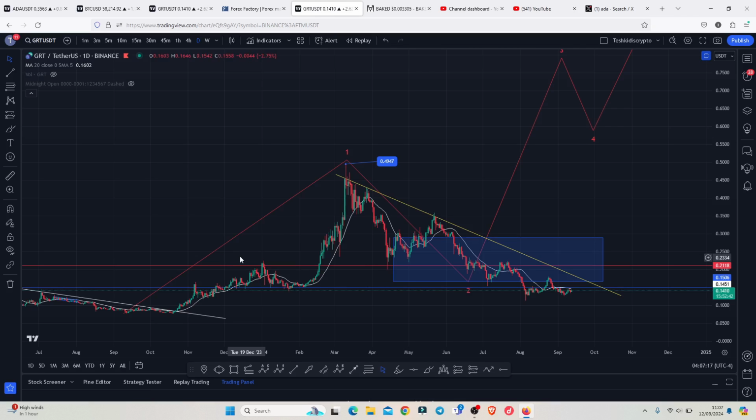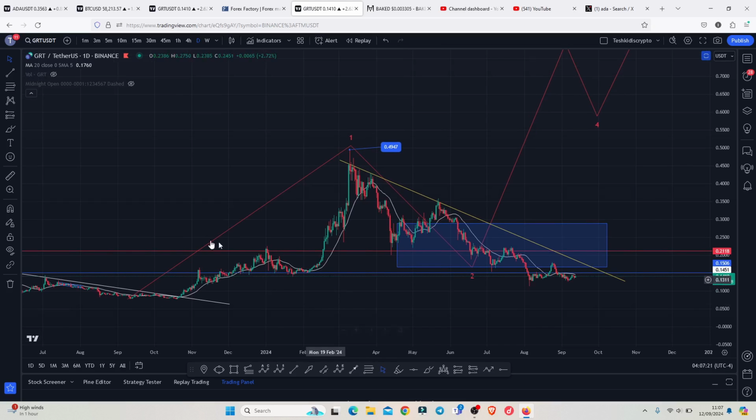price prediction. And starting the video here on the daily chart, to first give you my long-term price prediction analysis, you can see that GRT gave us a bear market low last year, and after getting those lows, we saw a very aggressive bounce to the upside in a move that gave us a high above the 0.4947, completing the formation of this Elliott wave count 1.